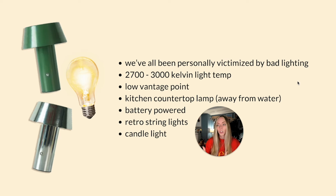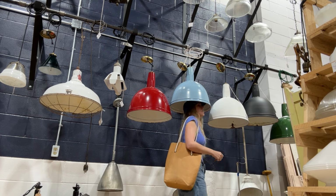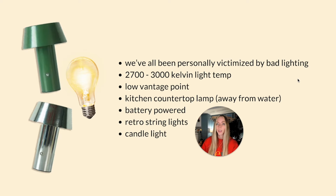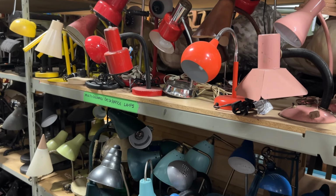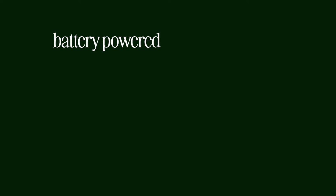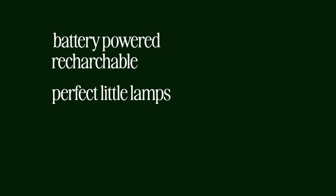So what you're gonna wanna do when hosting is opt for lamp lighting. No more overhead light. We're just doing lamp lighting. If you're wondering how many lamps is too many, the limit does not exist. If you're wondering why you can't put a lamp on that table because there's no outlet nearby, opt for battery powered. Battery powered, rechargeable, perfect little lamps.